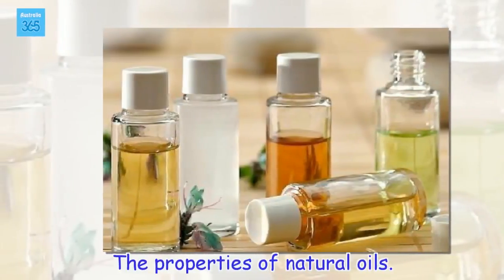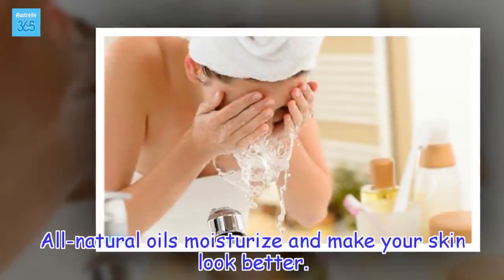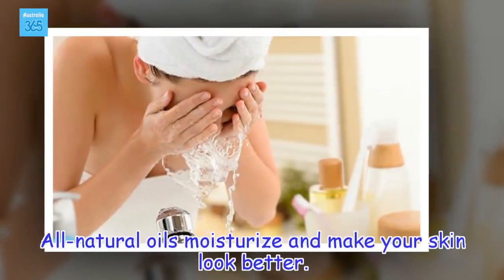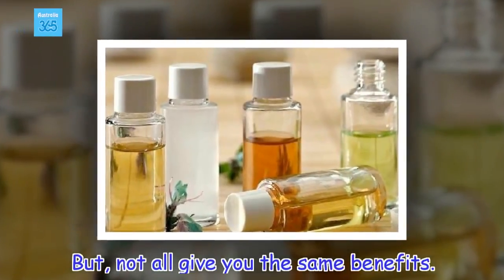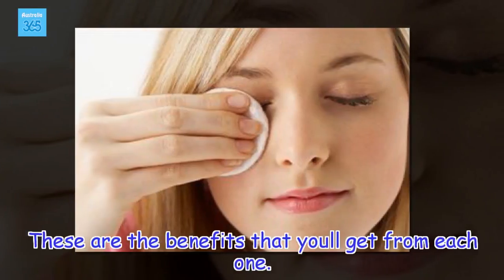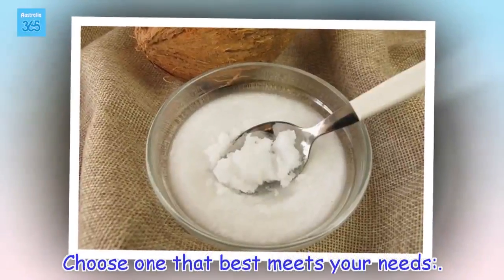The properties of natural oils. All natural oils moisturize and make your skin look better. But not all give you the same benefits. These are the benefits that you'll get from each one. Choose one that best meets your needs.